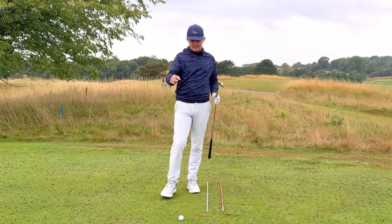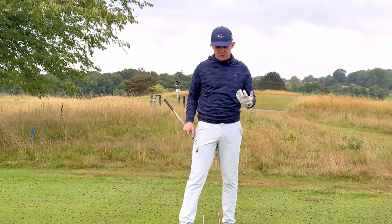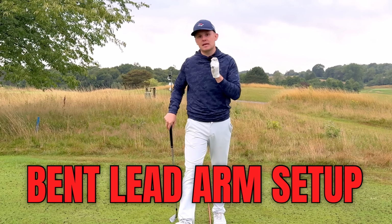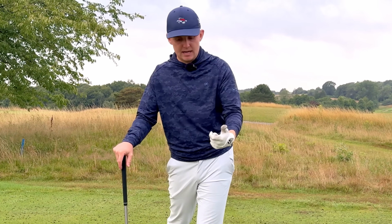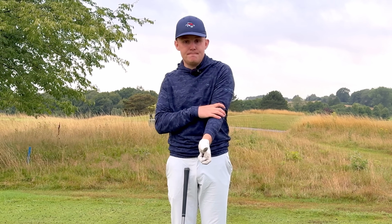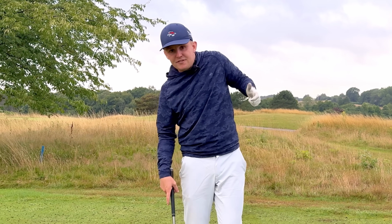That's the first fix. The second fix is then going to be the golfer who already has a bent left arm at setup. Notice how, again, a lot of this stuff is to do with setup. So if you're a golfer who's setting up with the left arm very, very bent, you are actually going to encourage, as you add speed, that left arm to bend.